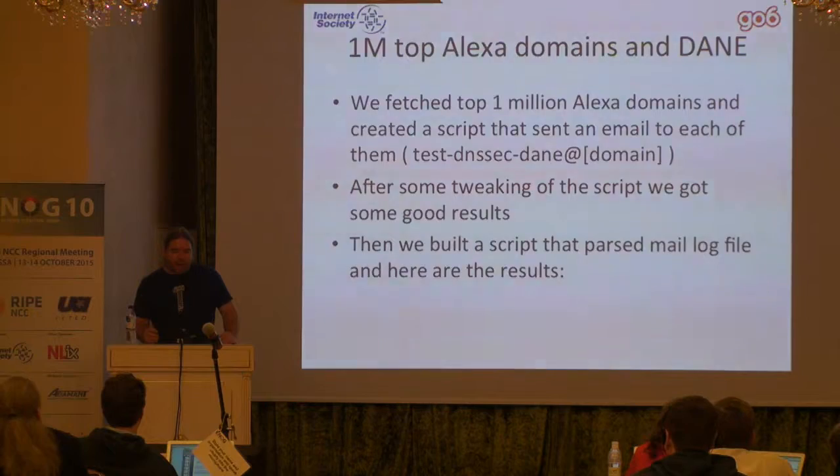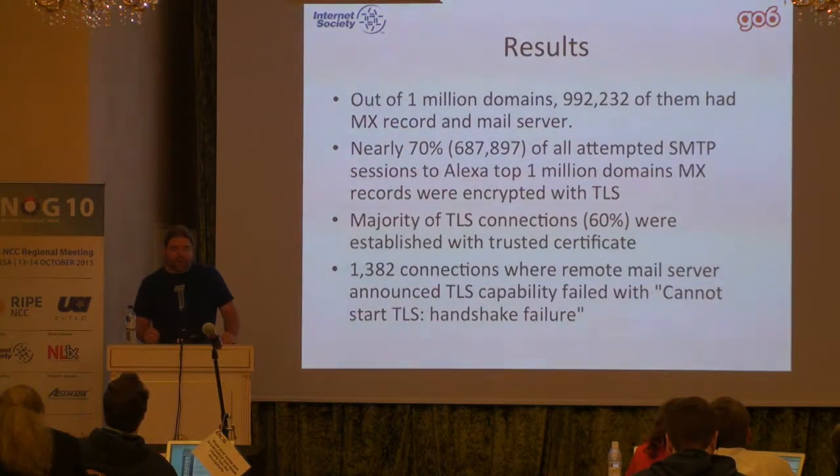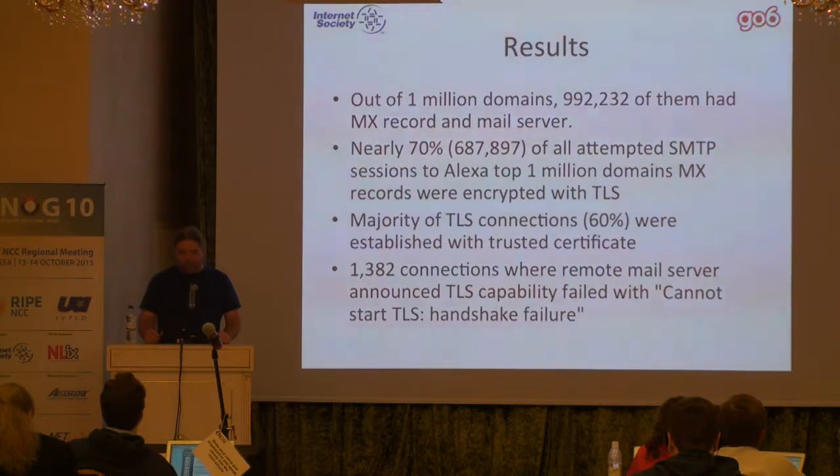And then here are the results. Out of 1 million domains, 992,000 and something of them had an MX record and a mail server, actually. And this was a big surprise for me. Nearly 70% of all attempted SMTP sessions were encrypted with TLS. How cool is that? 70% of sessions were encrypted. I was like, wow. Of any kind, of course. Trusted, untrusted, anonymous, or verified. But 70%? Dear NSA, you are not reading our emails anymore.